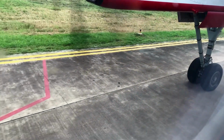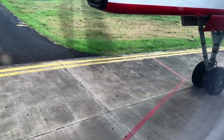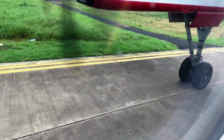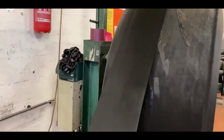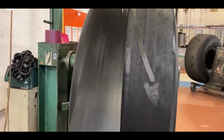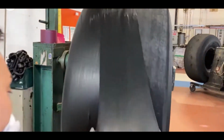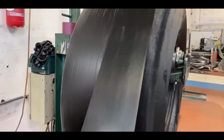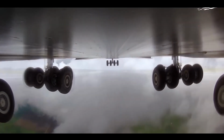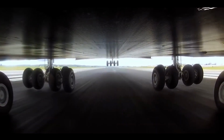This includes a comprehensive review of all test results and visual inspections to confirm that the tire meets all performance and safety standards. The manufacturing of aircraft tires presents several challenges, including the need for materials that can withstand extreme conditions and the requirement for precise engineering. Advances in material science and manufacturing technology continue to drive innovation in this field.